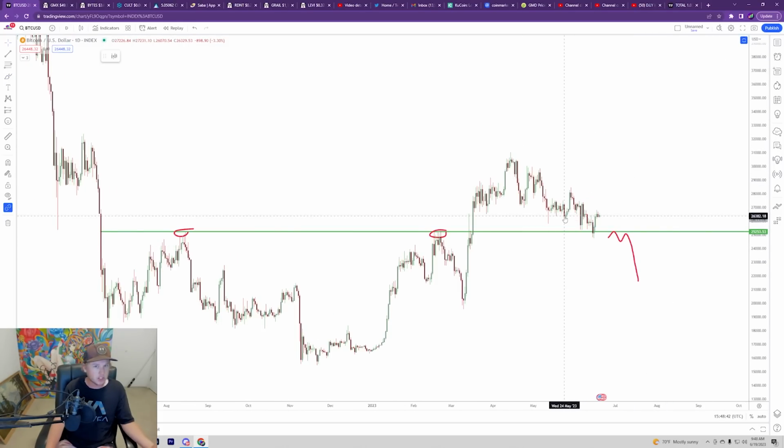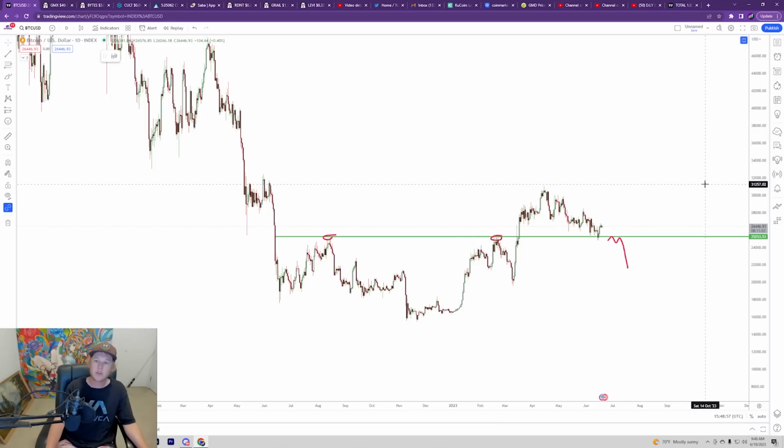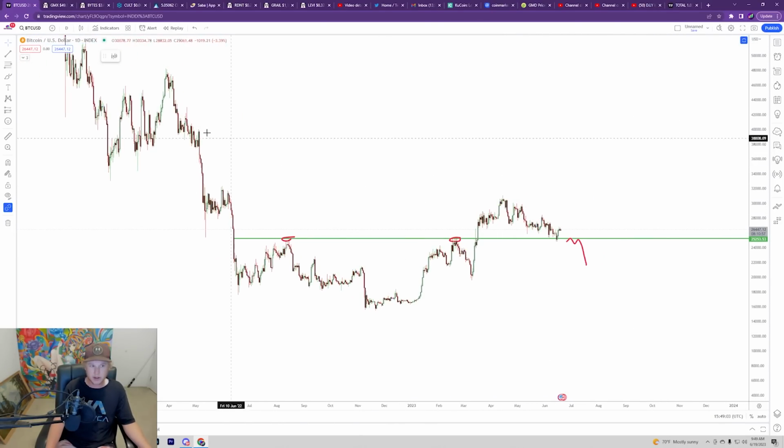So then the question has been, are we going to be able to find some type of support inside of this upper range, or are we going to break down and then start a deeper correction back down into the range that we were in, basically the entirety of the bear market bottom. Now, I've always leaned towards us holding this support and then finishing one final blow off top, but we don't know what's going to happen.